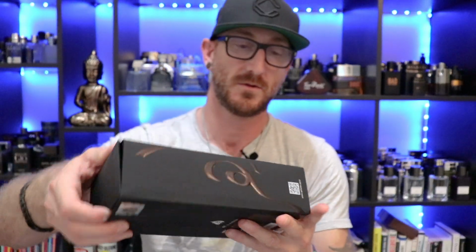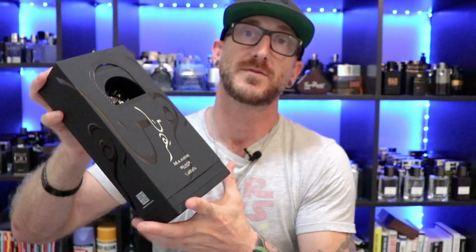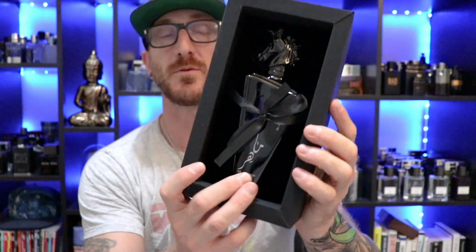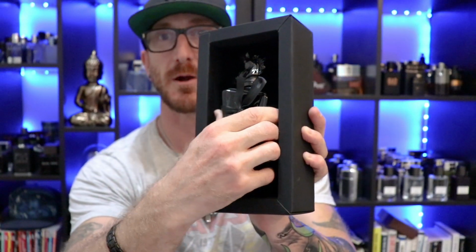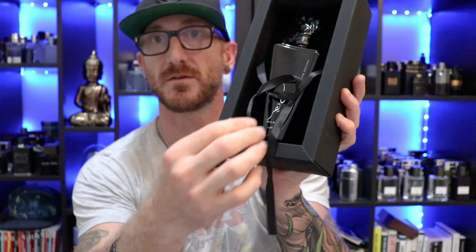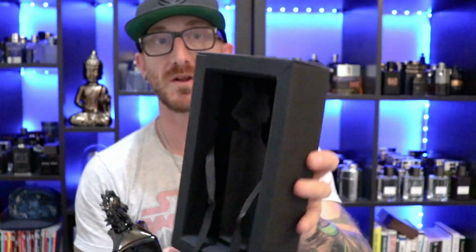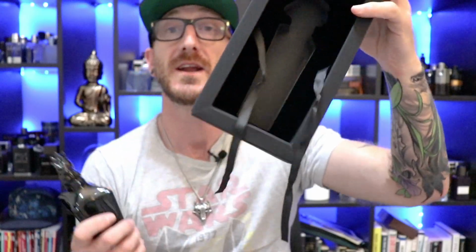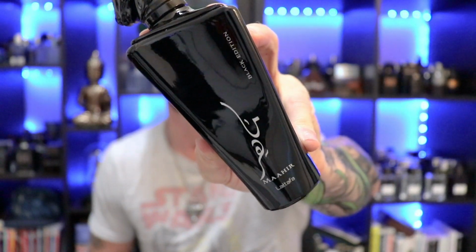How does this open? Does this slide off? Oh, it slides off. That's why I was having so many problems. It slides off, and that's like a little doorway and everything. Oh, it comes off. And a very nice presentation. It kind of looks like a casket, but you can see that there. It's sitting inside some styrofoam with a ribbon tied onto it. So you gotta undo this ribbon, pull this bad boy out. The box is still kind of a cheap cardboard, like it is very thin. It looks very nice on camera, and it's not bad, but the box is a little flimsy. And here we are. So Lattafa's Mahir Black Edition.